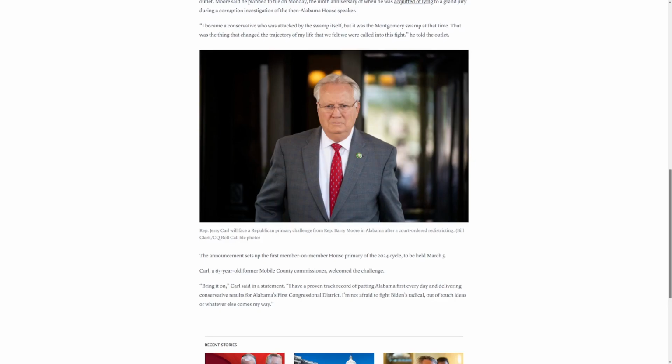Let me know in the comments, what do you think about this new map? And how do you think they should draw congressional maps? Do you want race to be at the top? Or do you want the partisan lane to be at the top? And how about Barry Moore against Jerry Carl? Who's going to win that matchup? Let me know down below.